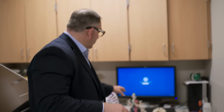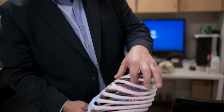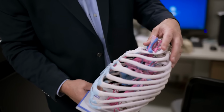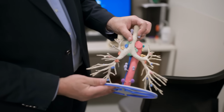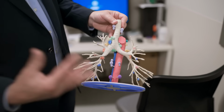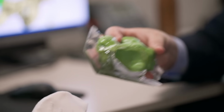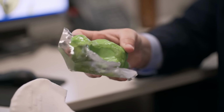something that's full color, that has multiple small parts like this, that has multiple small vessels, like these vessels of the pulmonary artery, or if we want to build training modules like this pulmonary tree with all the lymph nodes around it. My goal is to help aid in the suffering of another human being. And this technology can provide better care to a greater number of people.